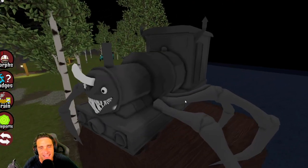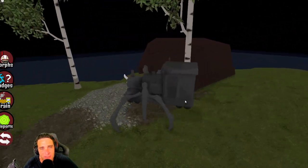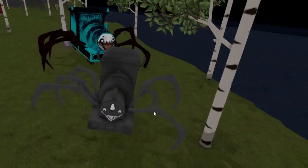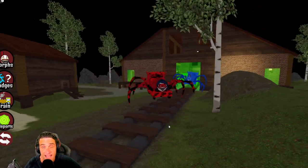Now we got a rhinoceros. Look at that. Look at that rhino horn. Well, we could ram stuff and everything with this. Watch out, everybody. It's me, Rhino Choo Choo Charles, coming through. No, what are you doing, Choo Choo Charles? Leave me alone. Guys, it's another... Oh, no.